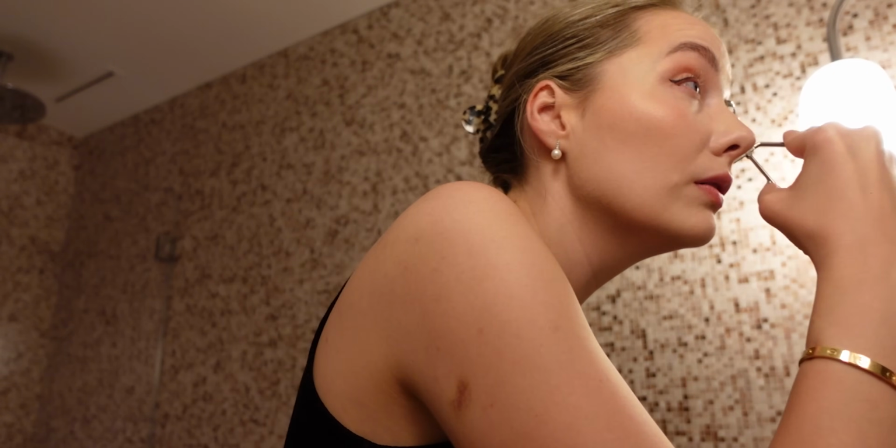This is my eye curler. I've had it for more than 10 years now, from Kevyn Aucoin. It's very good. And it lasted.